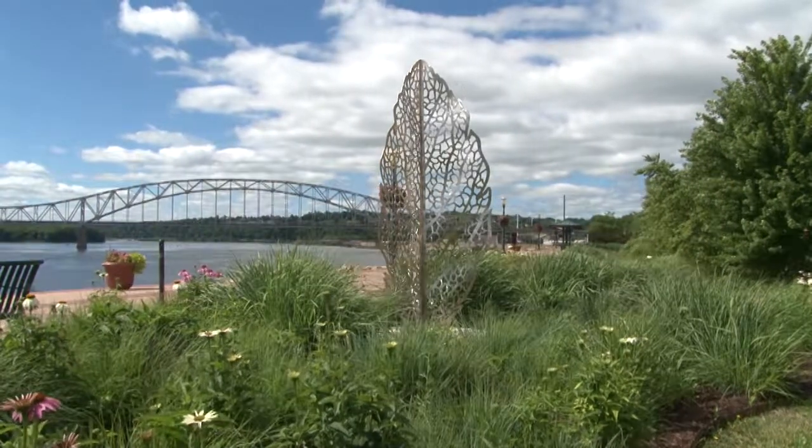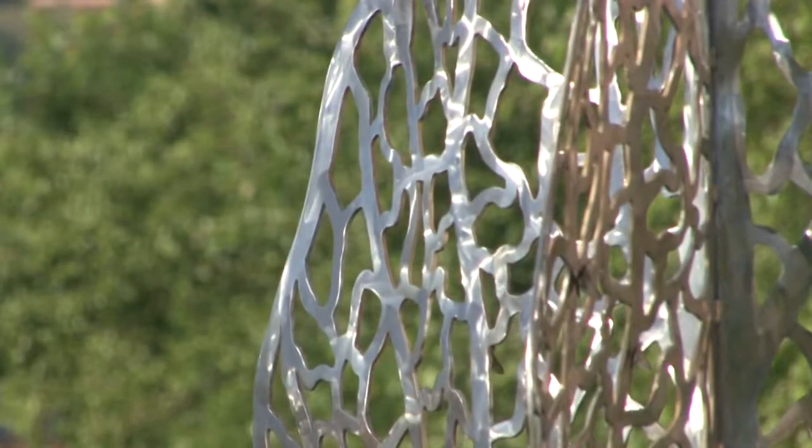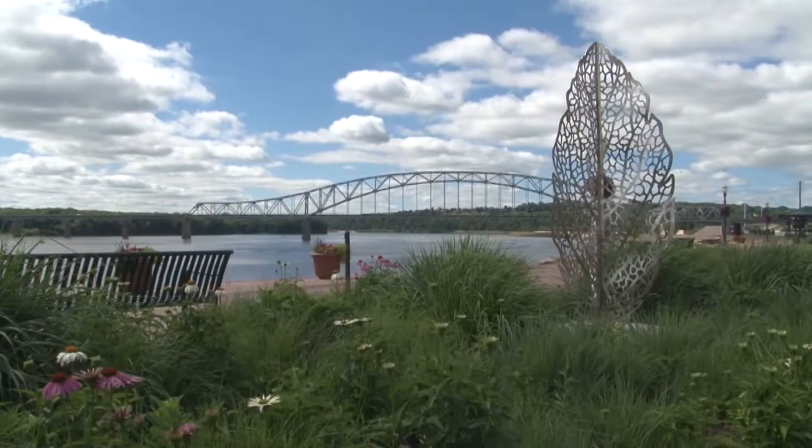I think if you use nature with your artwork, it just kind of makes it more timeless and natural. And I think it's just pleasing to people because they get a different feeling from it, because it comes from nature, I guess.